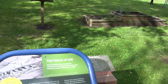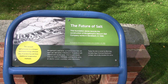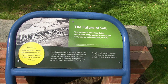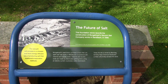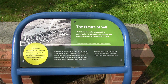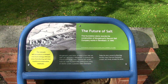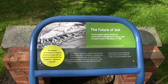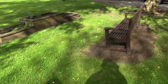The future of salt. Nearly missed this one out. The vacuum salt process is a cheaper and more energy efficient way of producing salt than traditional evaporation methods. Well, that's where my line of work came in. We did vacuum pumps for ICI, Lostock and Winnington, pretty well all over, Blackpool. ICI Blackpool's gone now, I think.